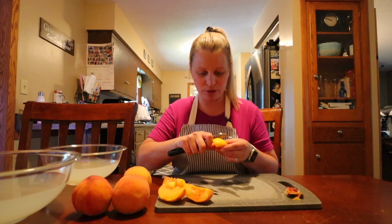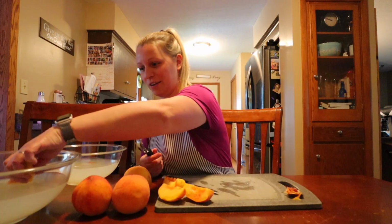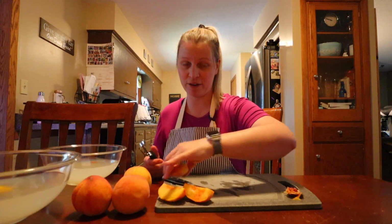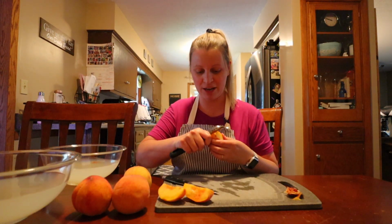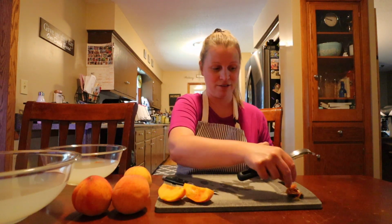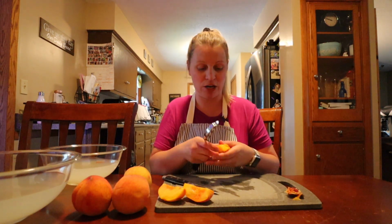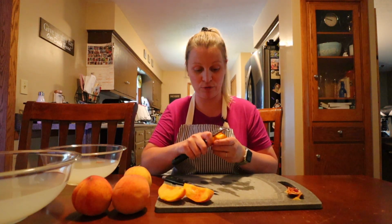But it also means that I'm going to be heating up my kitchen. It's almost 100 degrees outside today. So one of the beauties of having that electric canner is it doesn't heat up my kitchen nearly as much as if I was doing it on the stovetop.